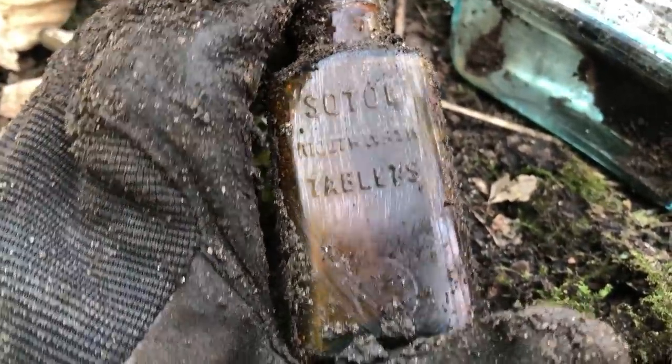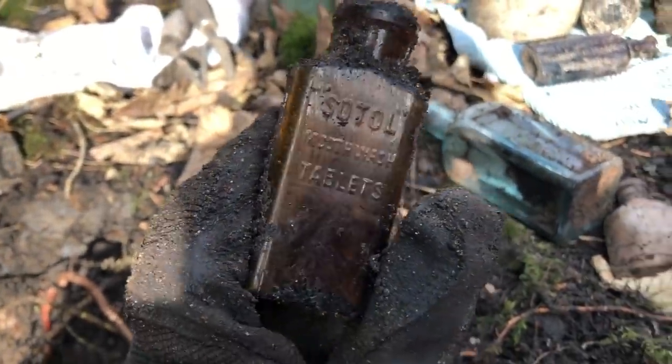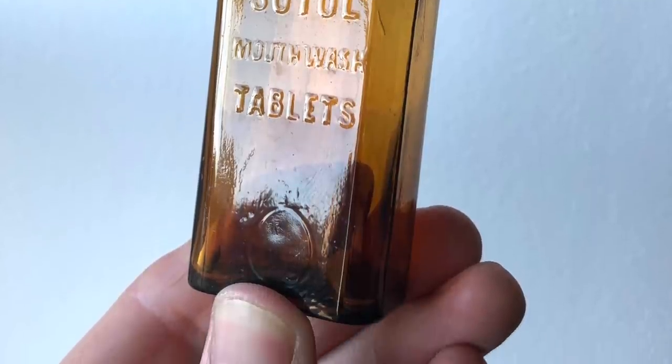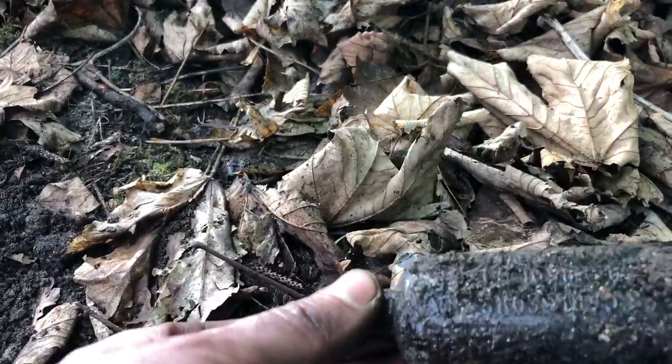Sotol mouthwash tablets. Mouthwash tablets, I don't think we've seen that before. That's cute. Just had this. It's embossed. I can't see what it says yet, but it looks cool.